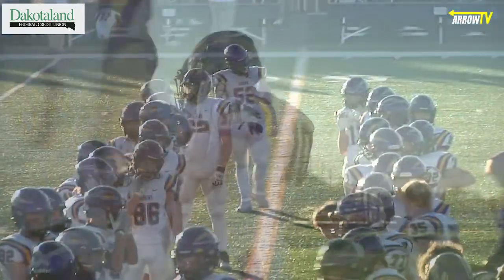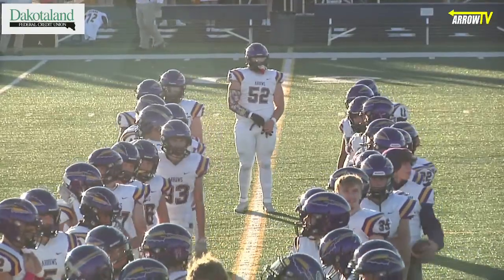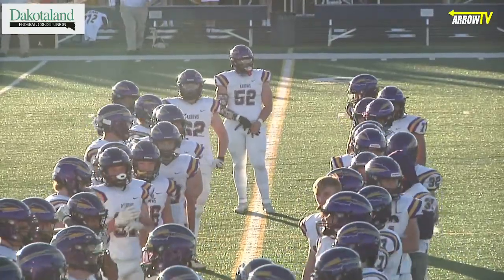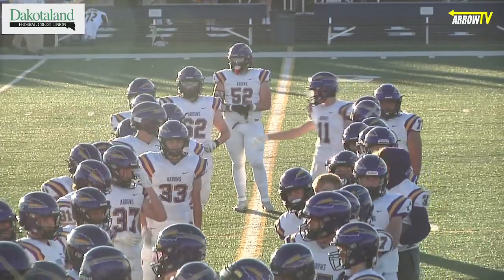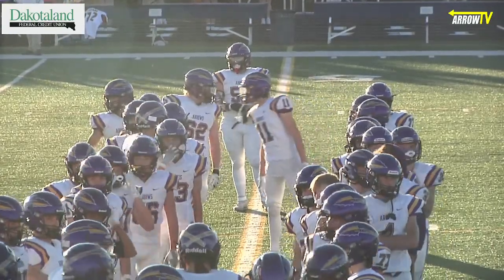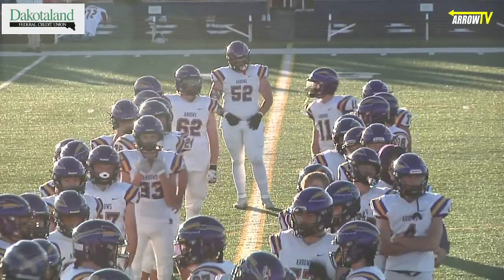Officials for tonight's game, registered by the state of South Dakota High School Activities Association, have worked hard to learn the rules and administer them fairly at this event, and we request that you respect their honest efforts in officiating tonight's contest.